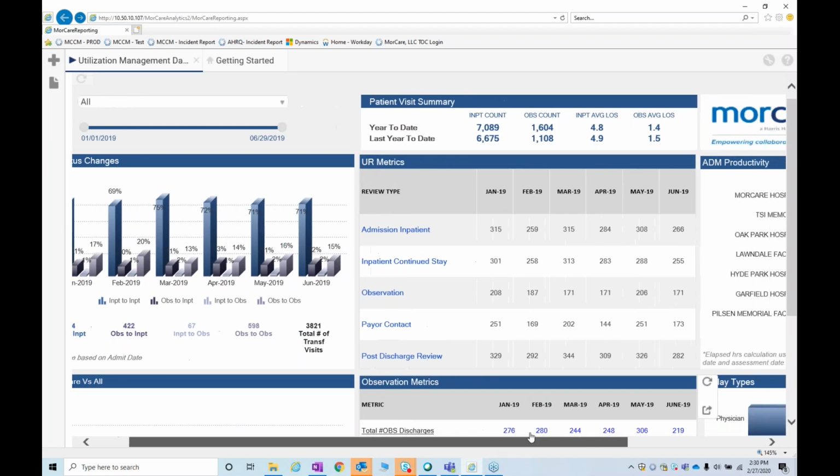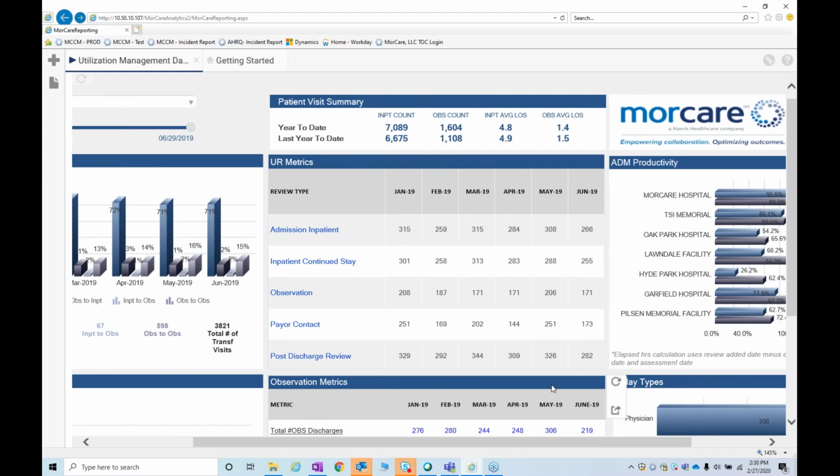Okay. So now let's go back up to the top and look at some of the UR metrics that we have here. This is a great area. Again, this shows the volume of reviews that my reviewers are doing. If at your facility they're doing readmit reviews, then that will show here as well. However, my hospitals are just doing admission reviews, continued stay reviews, observation, payer contact reviews, and post-discharge reviews. So this shows me if there are any trends going on. You can see that we're pretty busy and have a high number here.